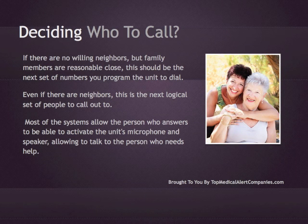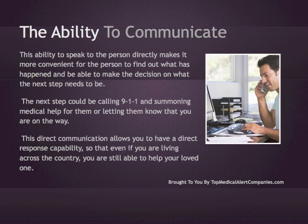If there are no willing neighbors but family members are reasonably close, this should be the next set of numbers you program in the unit to dial. Even if there are neighbors, this is the next logical set of people to call out to. Most of the systems allow the person who answers to activate the unit's microphone and speaker, allowing them to talk to the person who needs help.